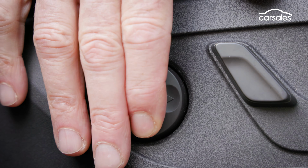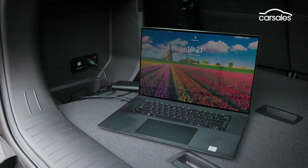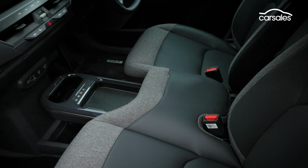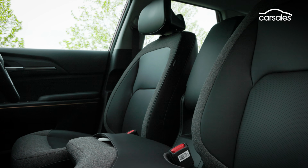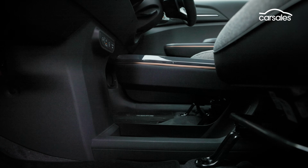The driver's seat gets a massage function, but something more EV-centric is the vehicle-to-load that lets you plug in and run household items like laptops and power tools. And check this out, it looks like Kia's reinvented the bench front seat, but it's actually a sleeve to tuck away your phone or keys. The front seats are actually pretty sizable, if not quite as supportive under thigh as the sportily shaped Tesla chairs. Lots of storage options up here at the front of the EV5.